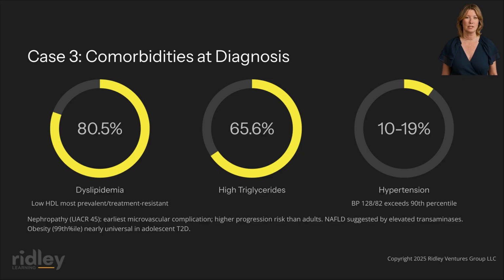Non-alcoholic fatty liver disease is suggested by elevated transaminases with AST of 42 and ALT of 58, which is common in adolescents with obesity and type 2 diabetes. Obesity with BMI of 32.9 kilograms per meter squared at the 99th percentile is nearly universal in adolescents with type 2 diabetes.